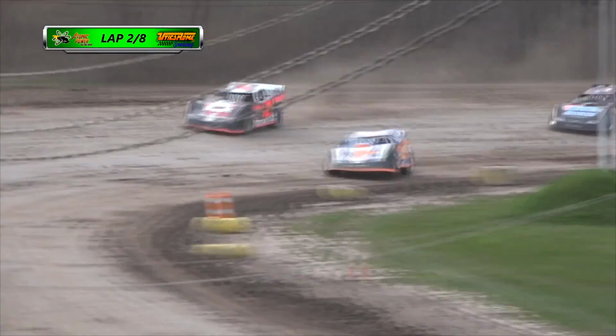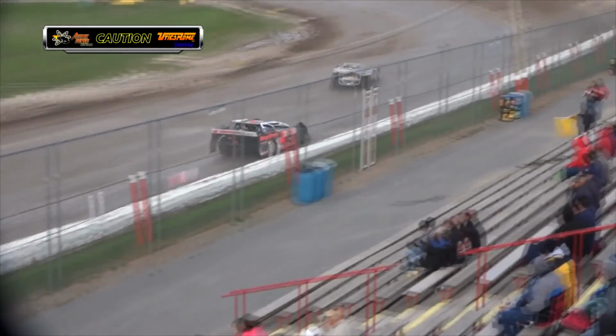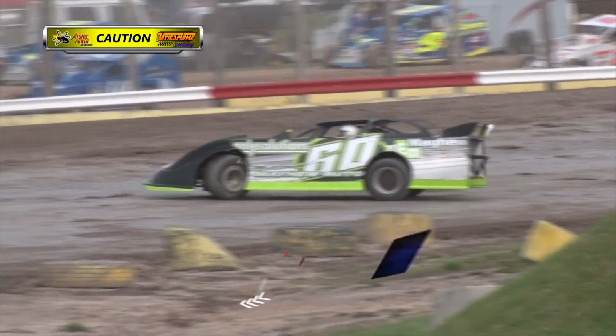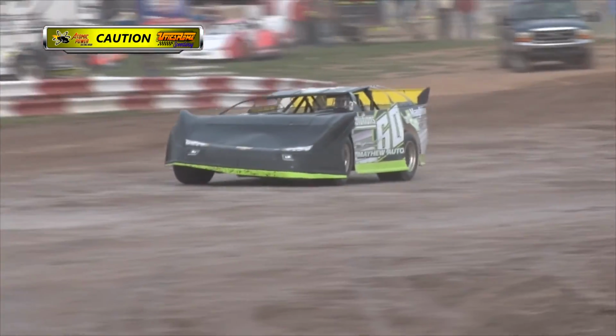This is what we like right here. Like to see a pair of brothers out in front. The 4 down on the inside. That's Jason. He's in the lead after 3 laps complete. Oh, and yellow flag is flying. Yeah, the caution is out. Norm Mayhew comes around in the 60. And we'll send it to the pits right now with Paul on a rule change that is coming in 2016.